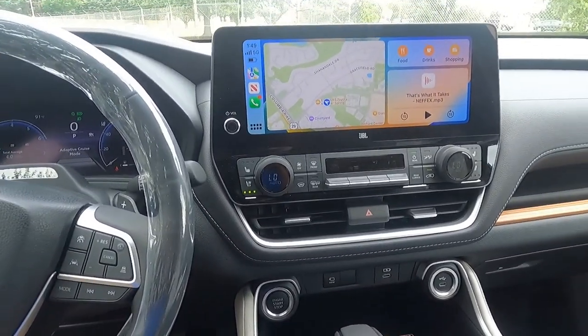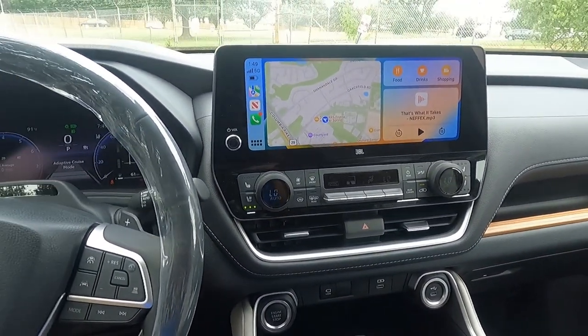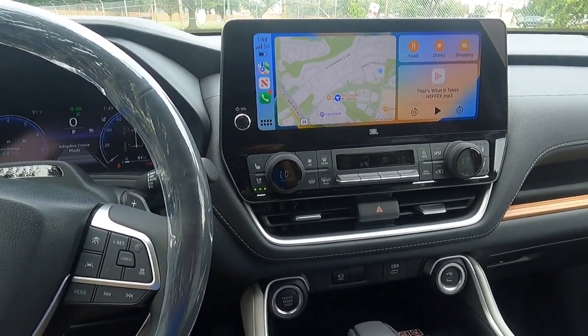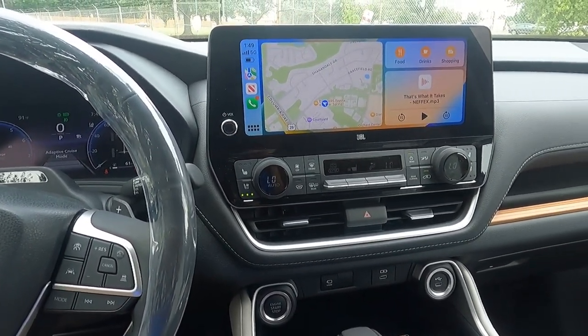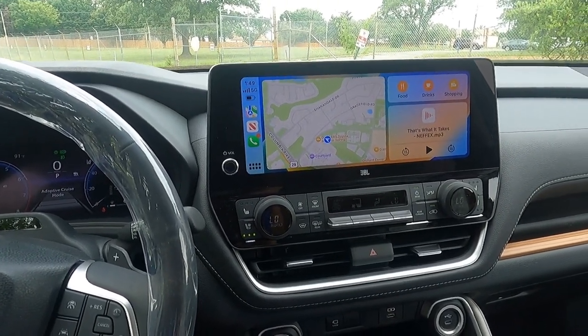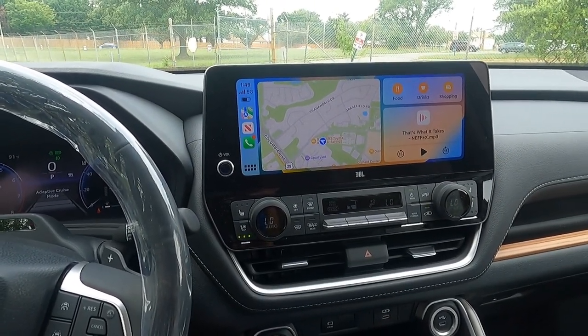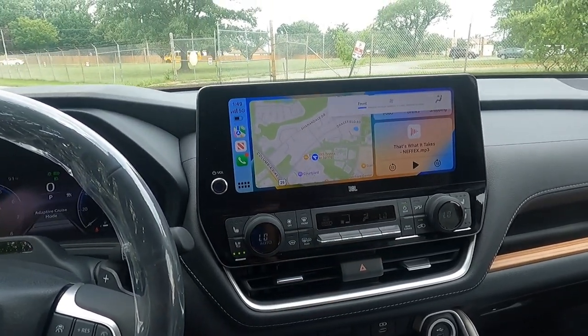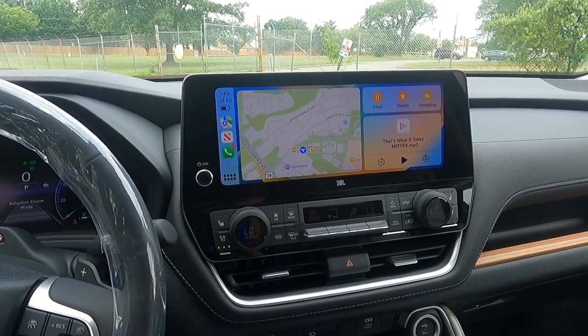Looking at the center console of the Grand Highlander, you can see the main star piece of this infotainment is the new 12.3 inch Toyota Connect infotainment. I do want to start out with a quick Apple CarPlay test and try out the 11-speaker JBL sound system. Keep in mind, wireless CarPlay and Android Auto is standard, so let's try it out.